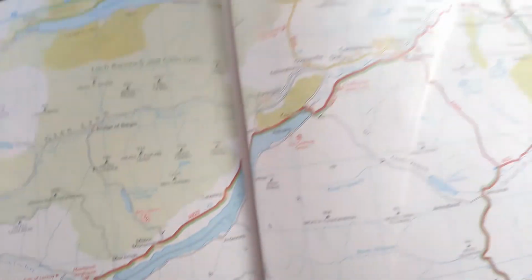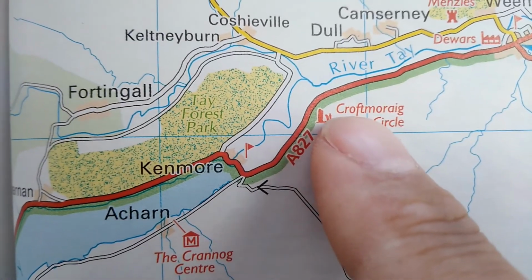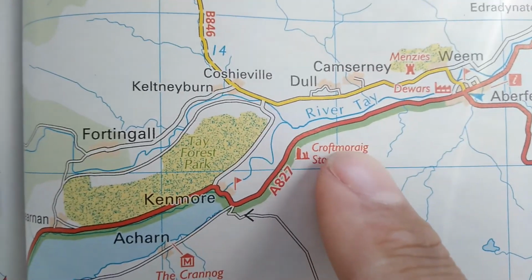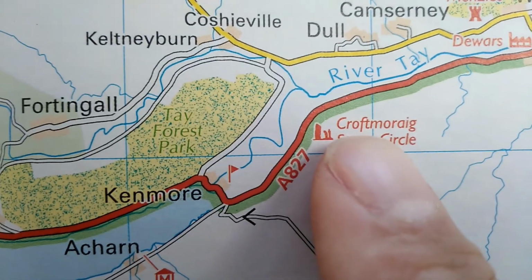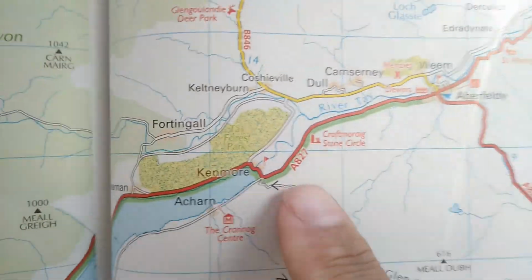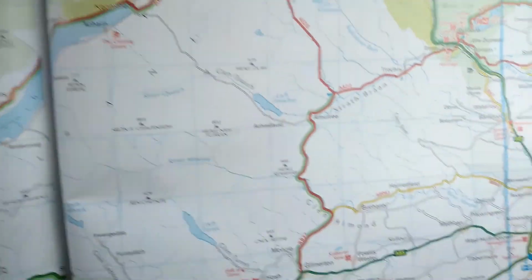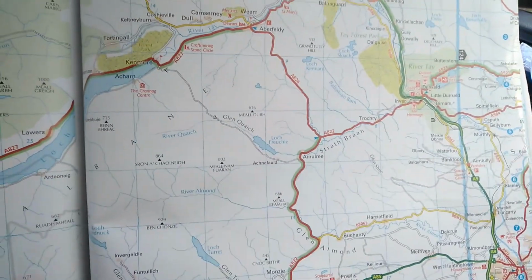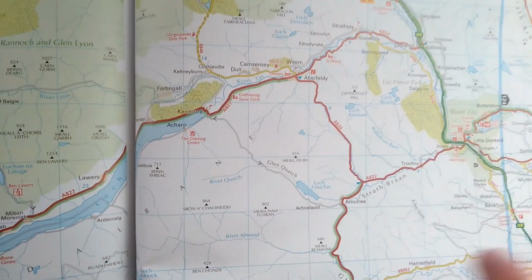Okay, but I'll show you how to get here, should you want to go. So I'll turn this around and I'll show you the map. So this is it here, the Croft Moraig stone circle. I'm not great at pronouncing it, but that's the spelling anyway. And as I say, it's just on the A827, so you've got Aberfeldy there. As a point of reference, it's in Scotland, for anybody watching anywhere in the world that might not know that.